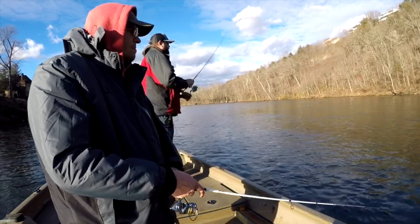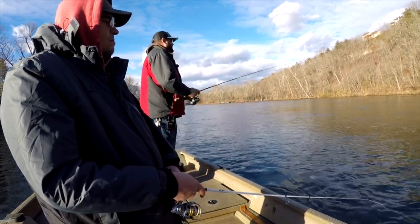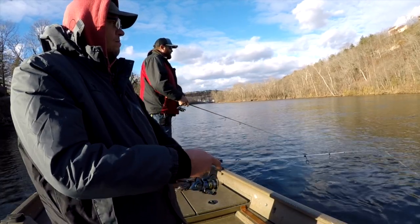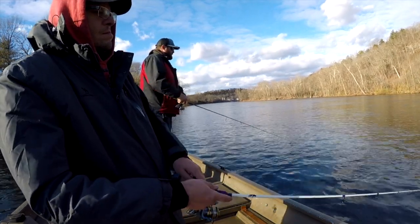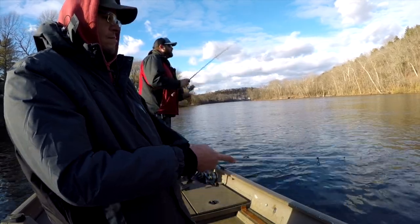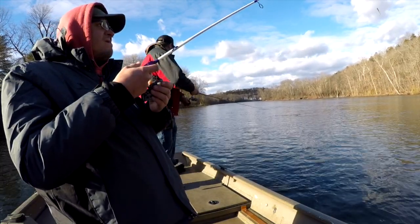Another thing I could do would be cast this out there and just let it drag back behind and drift it and slowly lift up on it to keep the jig from hooking the bottom. If I was trying to get more of a reaction on the egg versus the jig, but I'm hoping to get either one here. Oh, that felt like a bite.